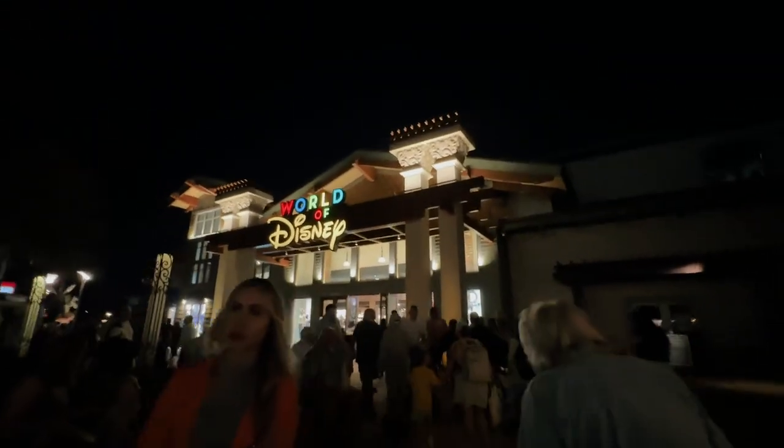Yep. But now we're gonna head into World of Disney. So we'll see what we can find in here. I don't know if Valerie wants anything, but Sherry's still looking for her sweatshirt. Sherry's getting all the presents tonight.